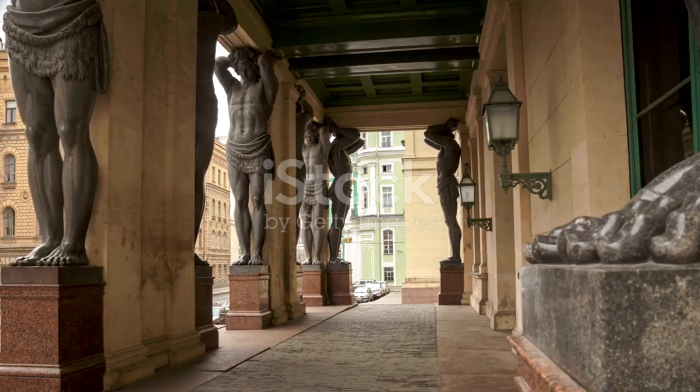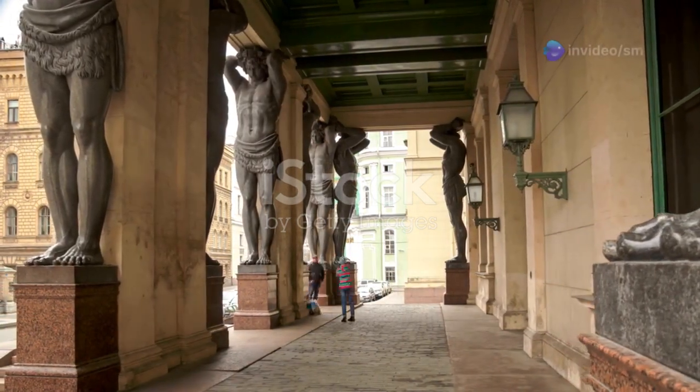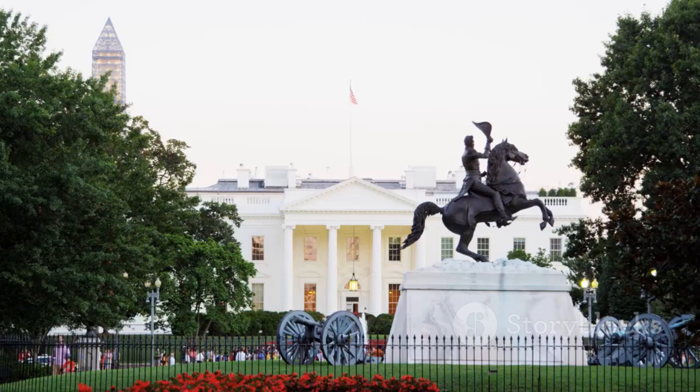Our journey concludes in Nashville, Tennessee, at the Hermitage, the former home of Andrew Jackson, the 7th President of the United States. This historic plantation, set amidst rolling hills and fields, offers a glimpse into the life and times of Old Hickory, a man of contradictions, a war hero, and a controversial figure in American history.